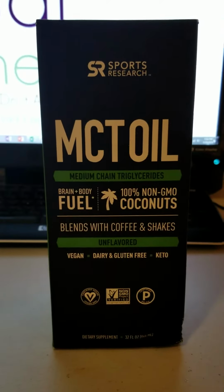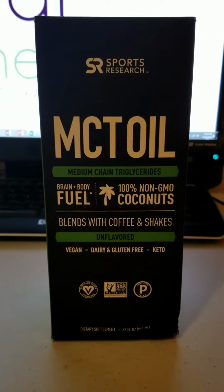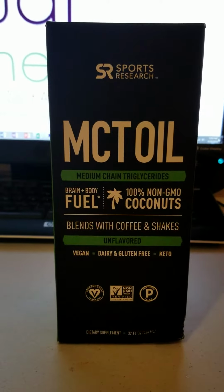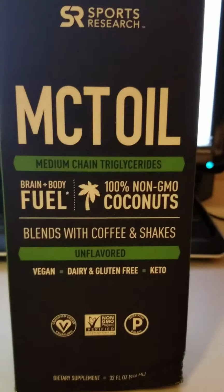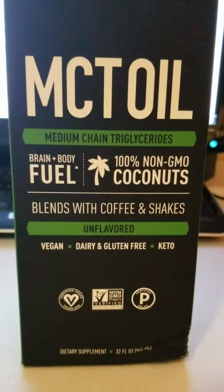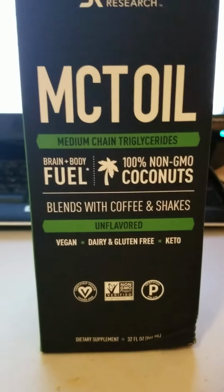Not that I've tried it, but I'm going to let you know when I open the box and what it tastes like, and I'll do a follow-up on how I feel after taking it. So I just want to let you know that this is for brain body fuel, 100% non-GMO, made from coconuts, and it blends with coffee and shakes.